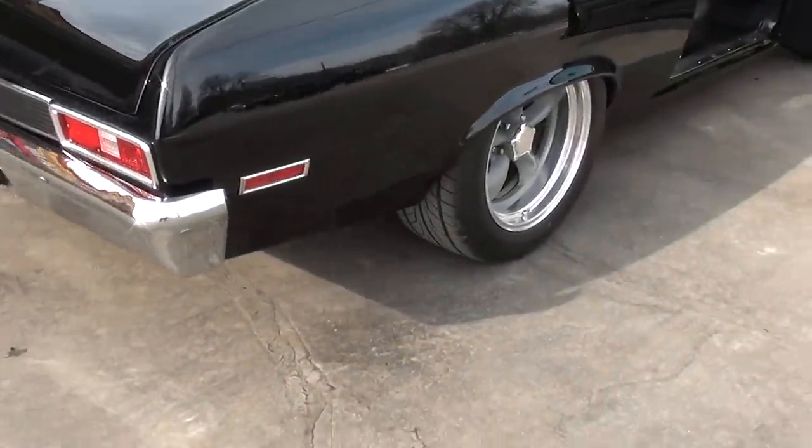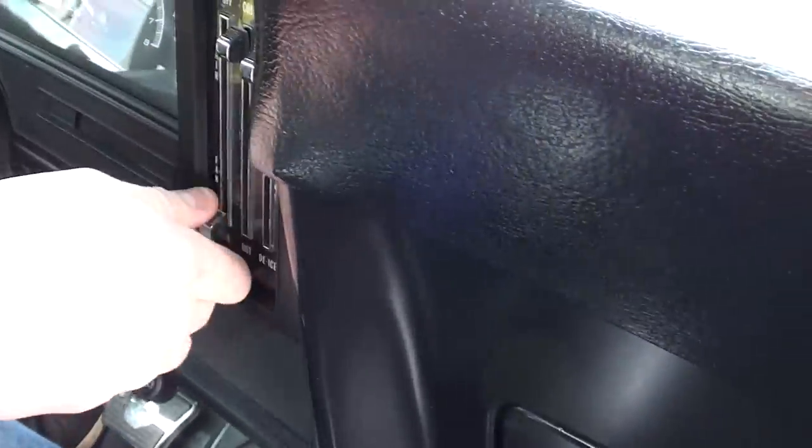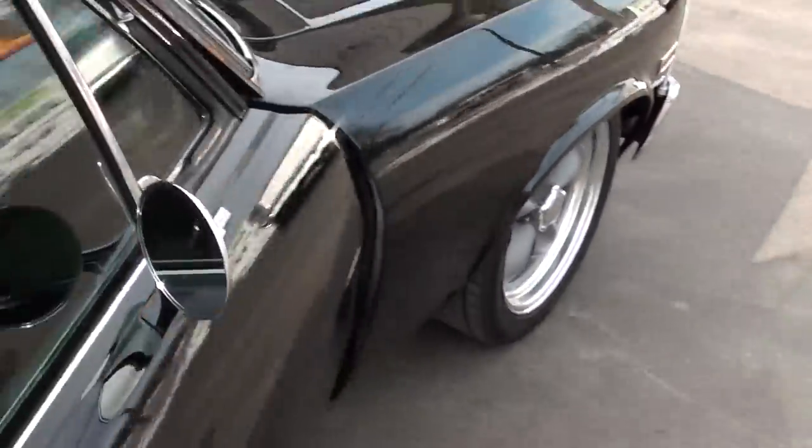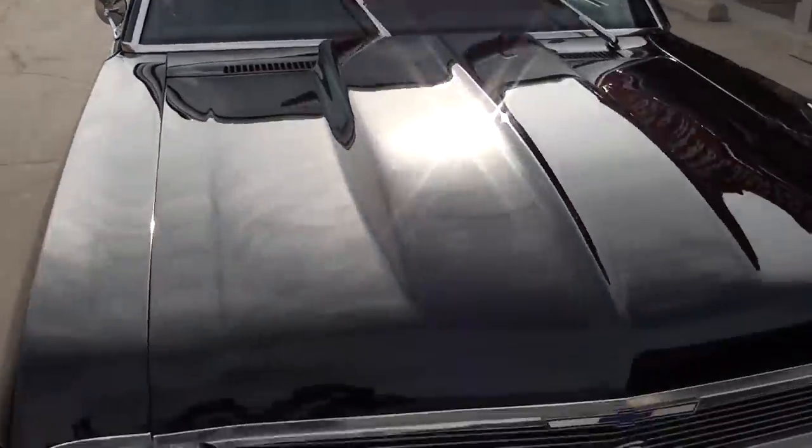Well, I like this car, man. Oh, it's pretty cool. Radio delete. Did you flip the blower motor on? I don't know if I did. Yep. Blower motor works. See how nice the doors close. Fit and finish is excellent. Well, I like this car, guys.